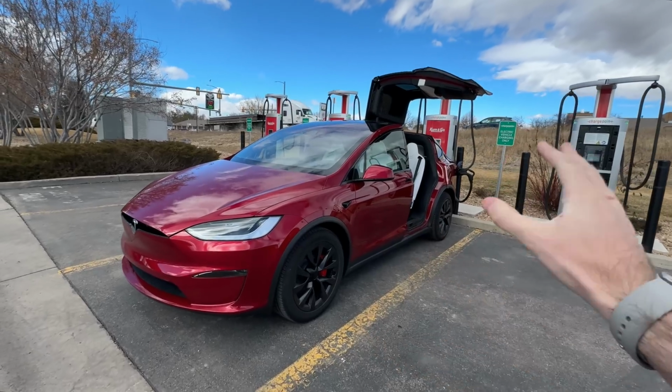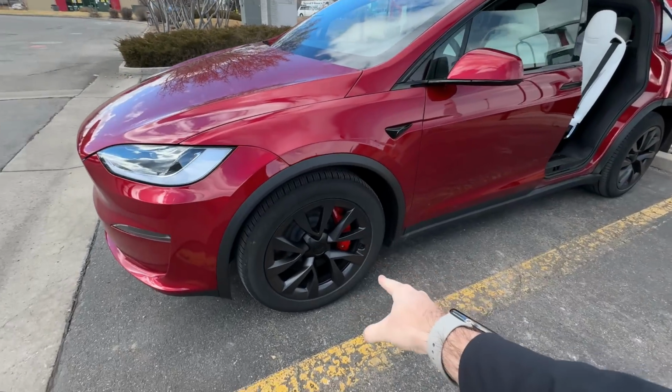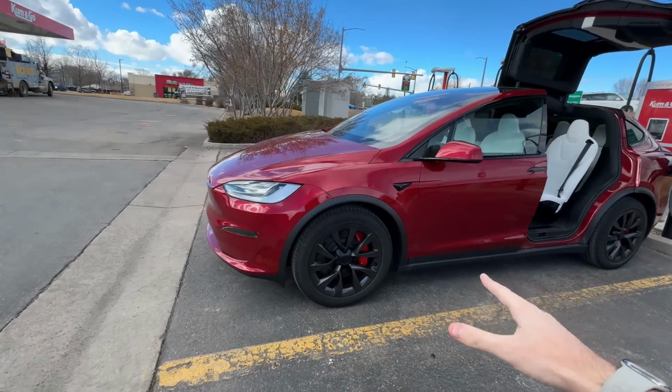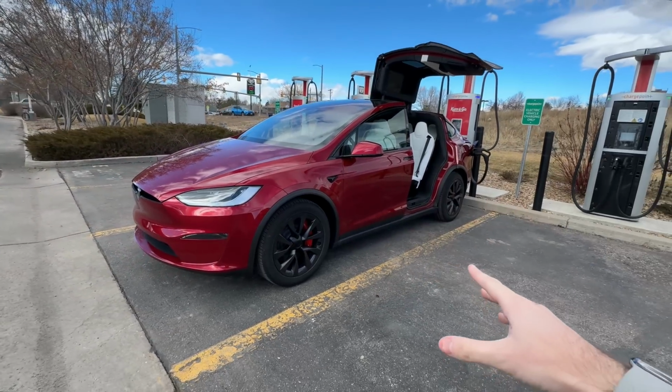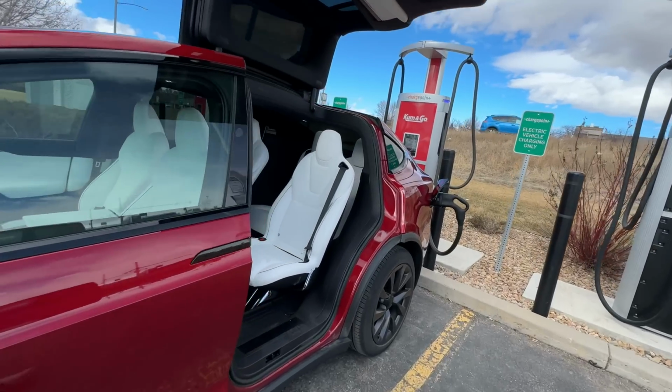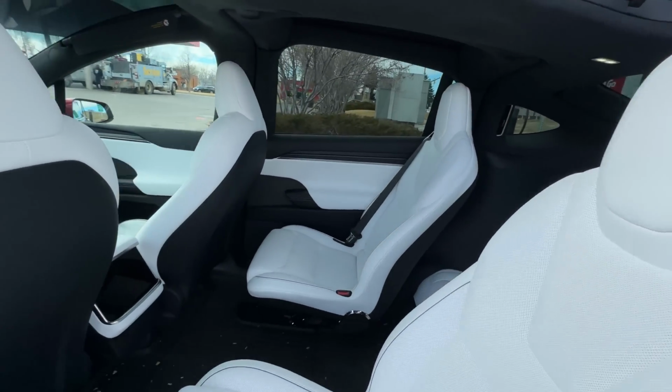But this car, we'll just talk about it really quick. This is on the efficient 20-inch wheels, so less aggressive and more efficient than the 22-inch optional wheels. And this is ultra red, fantastic color. Love this red on the white interior. That is the proper way to spec it out.